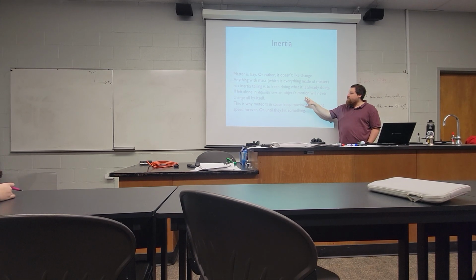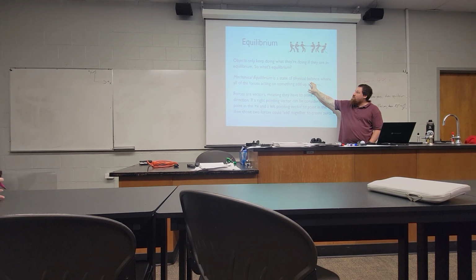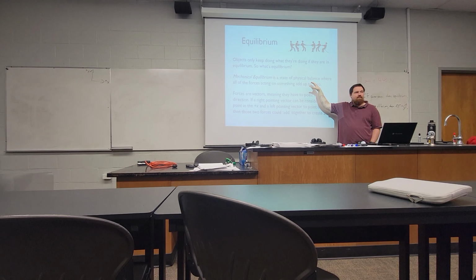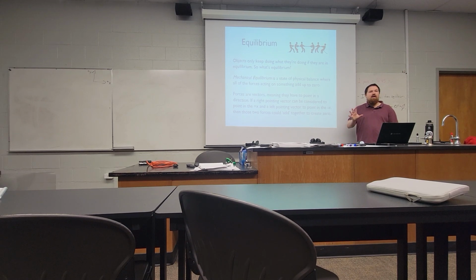An equilibrium, I forgot I had another definition slide. Equilibrium is the state where all the forces acting on something add up to zero. If an object's in equilibrium, it'll keep doing what it's already doing. Equilibrium is the state where every force present adds up to zero. Equilibrium is surprisingly not the state where there are no forces acting on an object. It's the state where every force cancels out. There is no net force pointing in a direction compelling the object's motion to change in that direction.